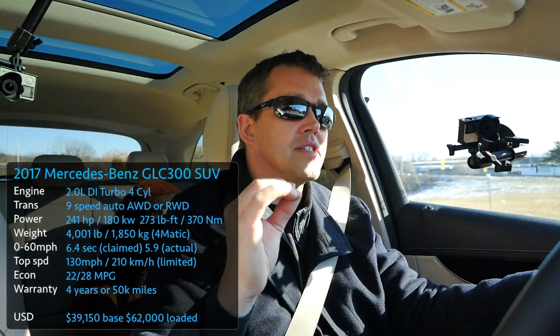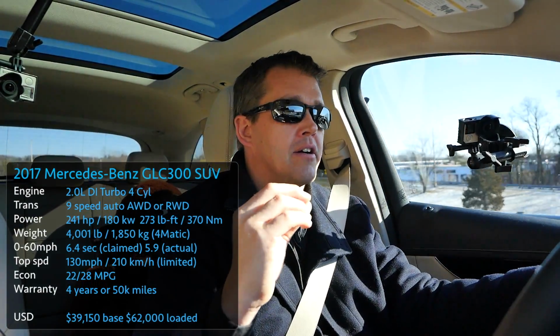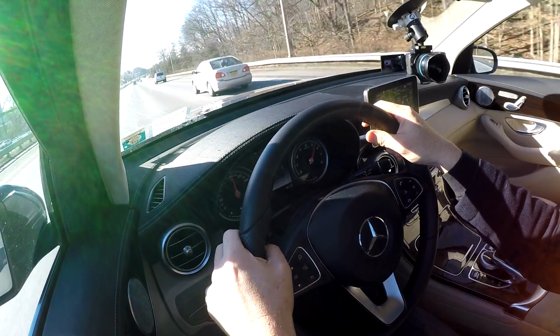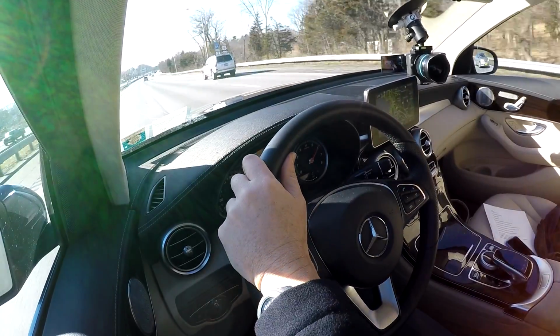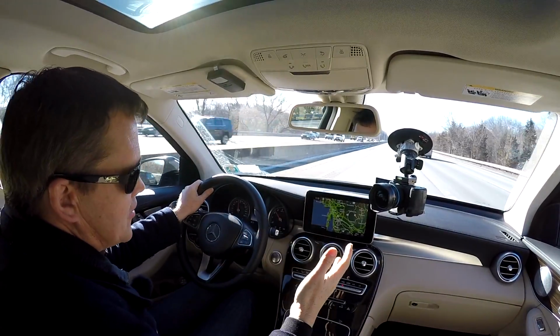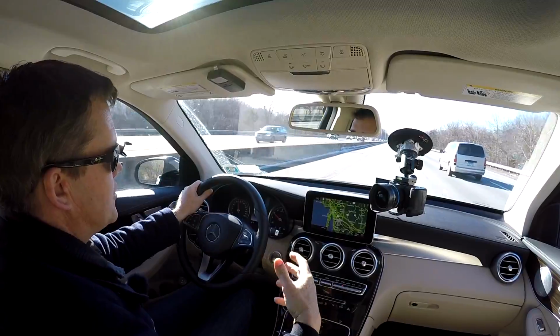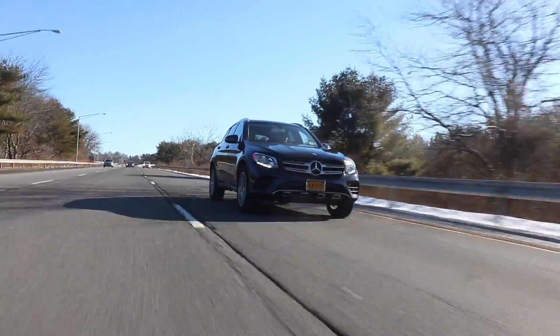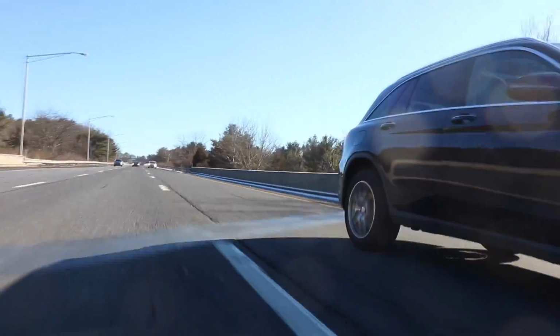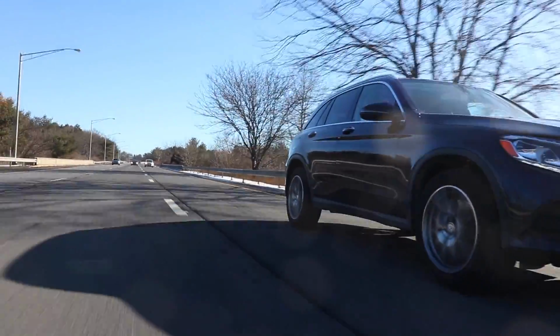This GLC is actually a little lighter than the outgoing GLK it replaces. So if I put my foot down, watch out for this Corolla. Yeah, it picks up. It's enough. If you want more performance, obviously you have to spend the extra 10 grand or so and get the 3-litre turbocharged engine. These 2-litre turbocharged engines are now very popular because they have enough power to motivate these smaller SUVs. But the engine noise is nothing to write home about. What are you going to do with a 4-cylinder engine?